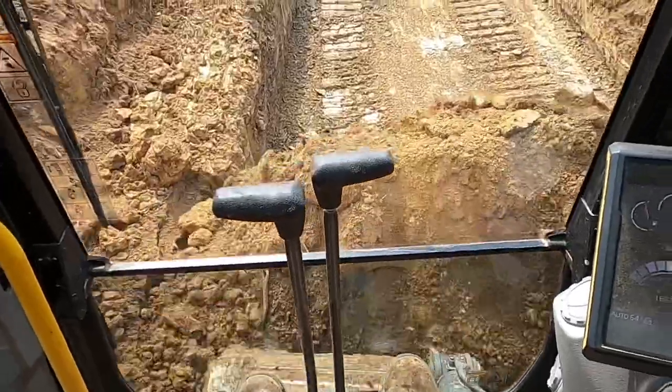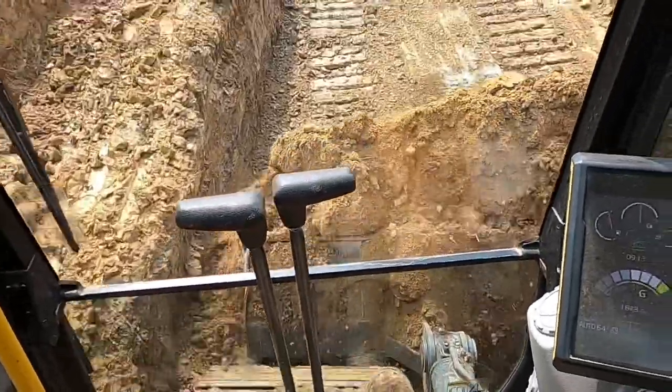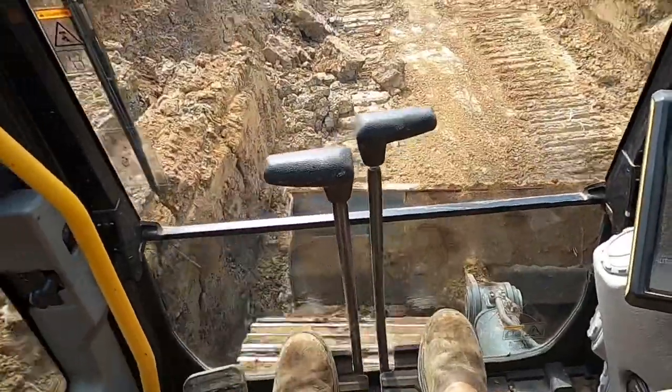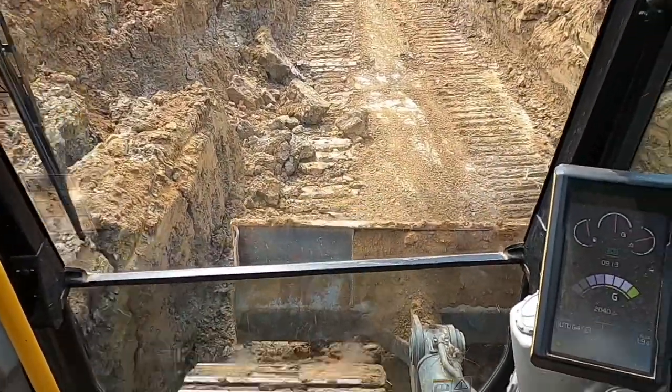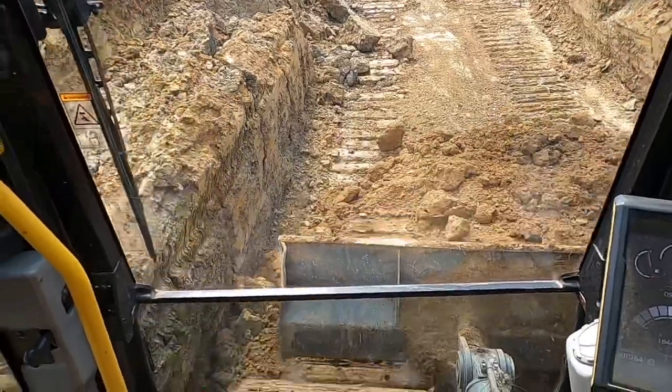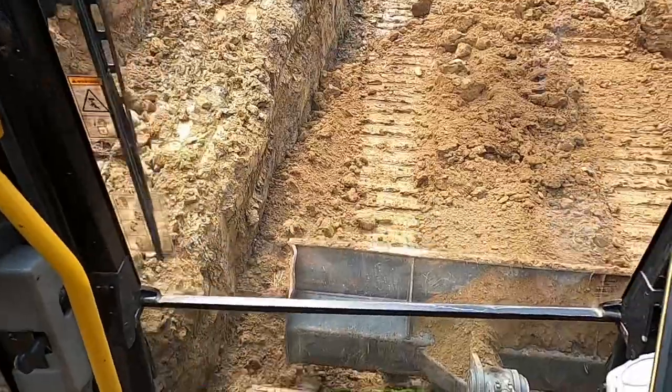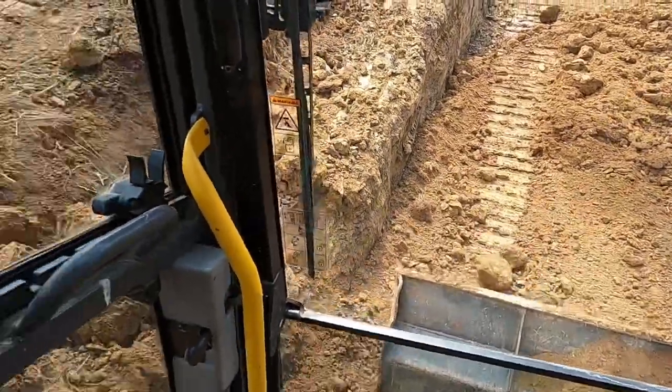Jerry's got some really good material coming down off that dam. It's going to work great for down here, sealing off this rock. I don't have a second dozer here, so I'm just doing what I can with this. I cannot come close to keeping up with Jerry in that 850, especially pushing downhill, but I keep ahead of him a little bit, keep him rolling.